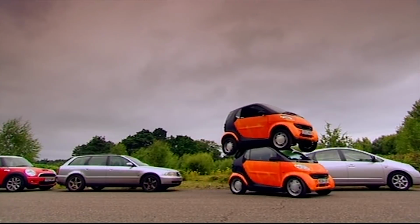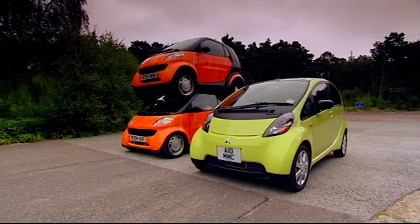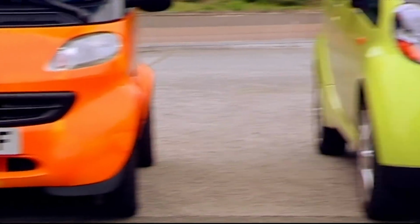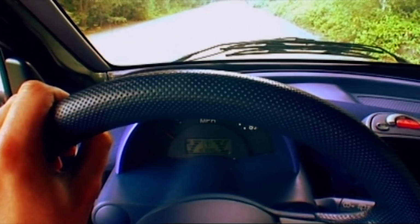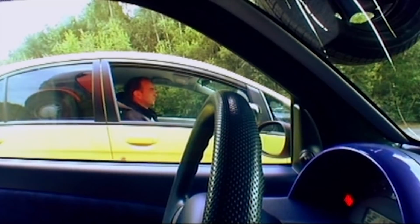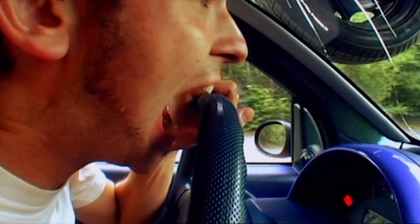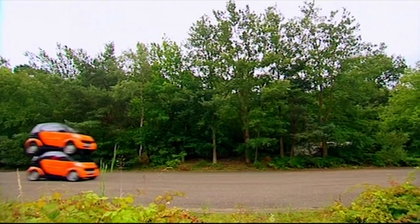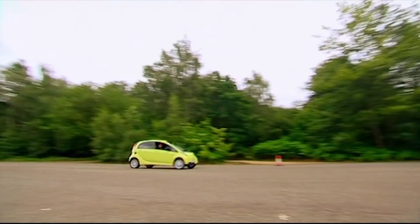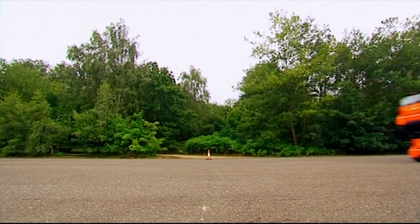Now, how will it fare in our second test? Performance. With 4 on board each car, which will be the quickest in a straight line? Oh, the i is first. Oh, there's a lot of wind now, a lot of wobble going on. Obviously my double-decker Smart's no good if you really need to get your mates somewhere in a hurry.